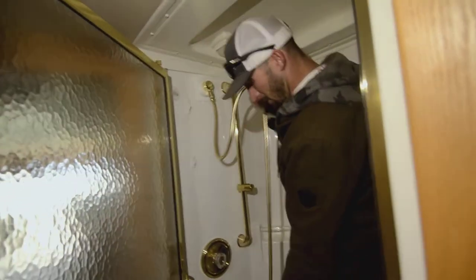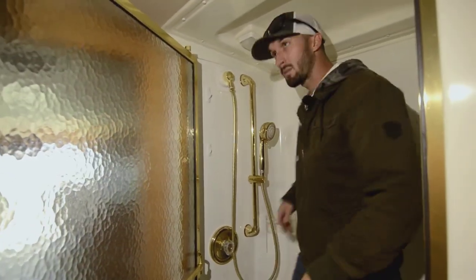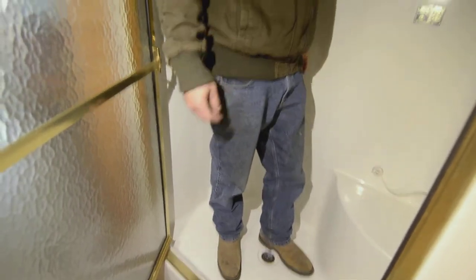I know it's silly, I always get in the shower, but it's good to know how much space you have. So, again, plenty of head space, lots of elbow space, nice little spot to take a seat if I'm just too tired to shower standing up.